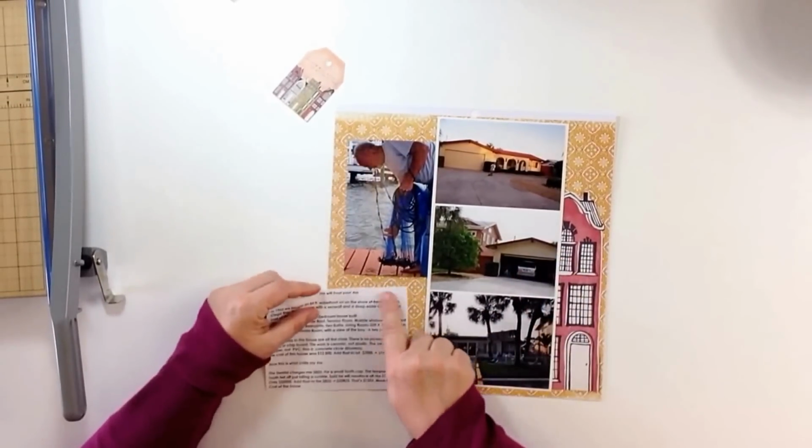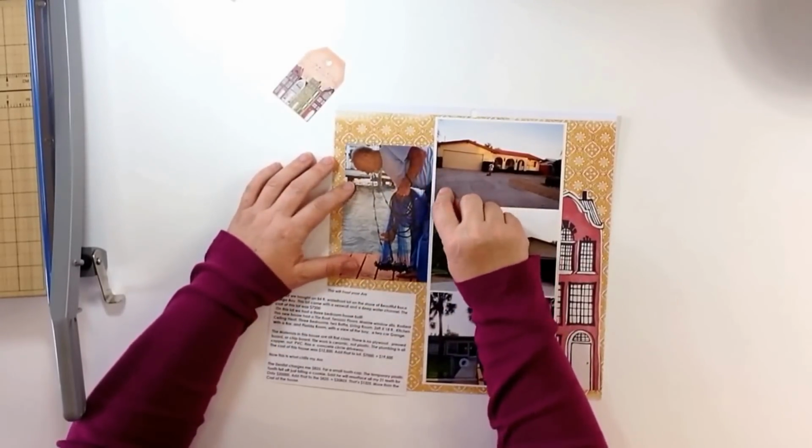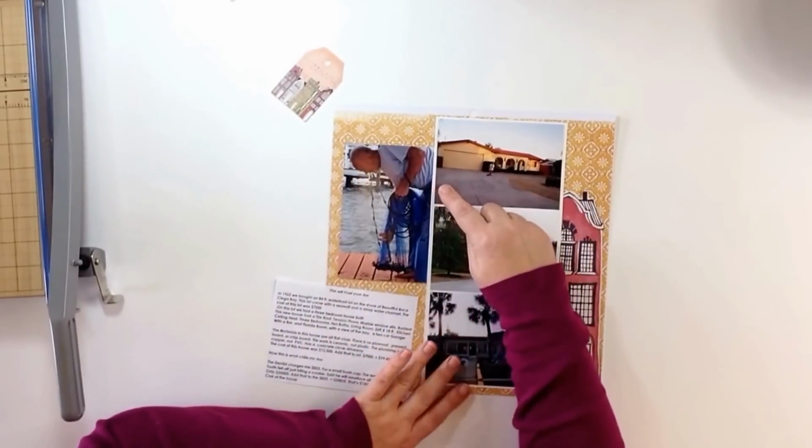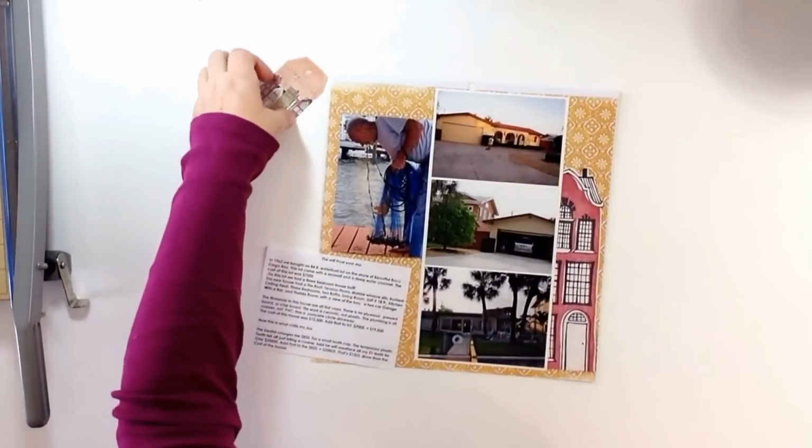Alright, I'm going to look quickly to see about that paper I just scratched. And if I can't find it, I'll use this. Okay, and then I'm thinking, if his butt is kind of hiding under there, I could write here, this will frost your ass. Yep, profanity and scrapbooking, it's a good thing.